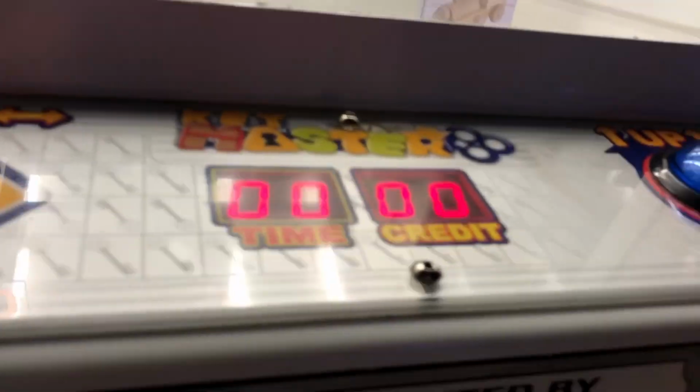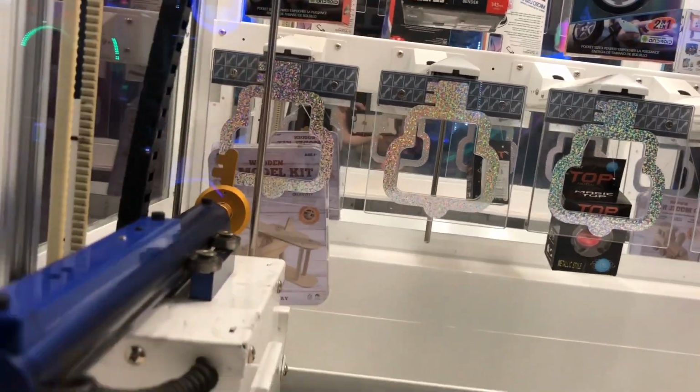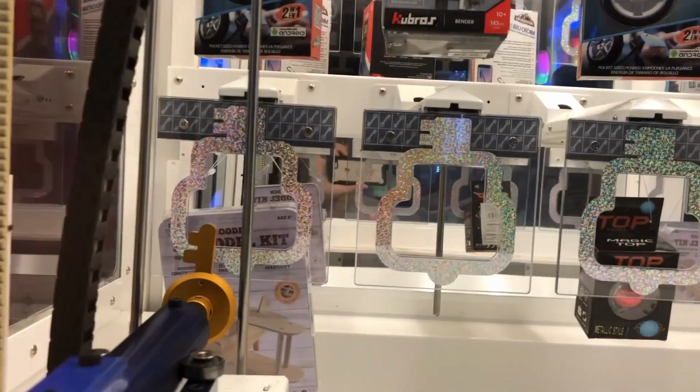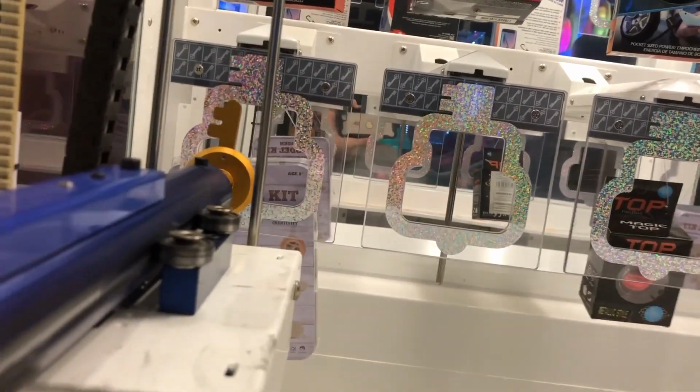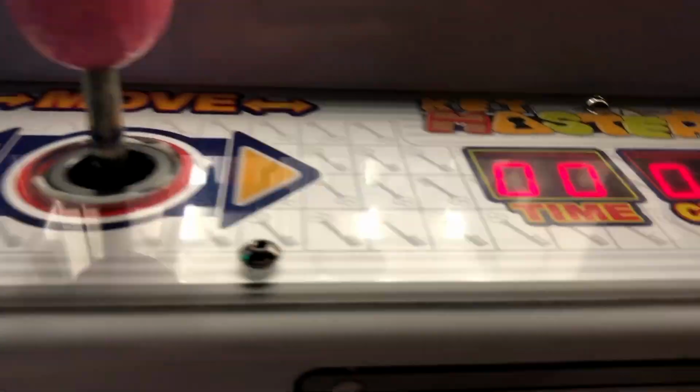What do you guys think? Ooh, the airplane or the train? The airplane's cooler. I'm going to go for the airplane. All right, sweet. We're going to get the airplane, guys. It's due. Let's see if we can get it here. There we go. All right, here we go, guys. Come on, there it is. Oh my gosh, barely just right above it, man. It's due though, for sure.